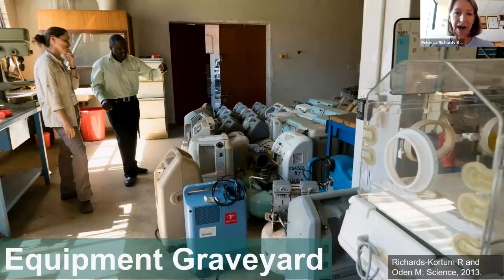I'm Rebecca Richards-Kortum. I am a biomedical engineer at Rice University in Houston, Texas. And the photo that you show here is unfortunately a room that is present in every hospital that I have visited on the African continent. We call it the equipment graveyard. And it's the place where equipment goes when it no longer functions and can't be repaired.